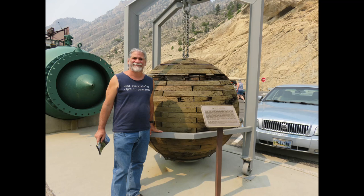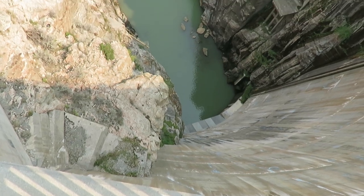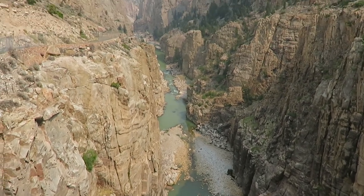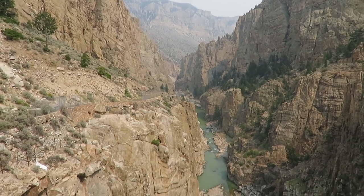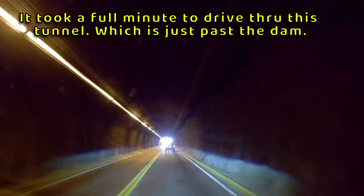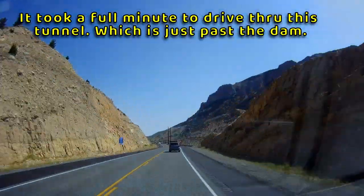That big wooden and concrete ball was used to plug the hydroelectric power water conduits so repairs could be made when required. This is a very long, skinny tunnel with big trucks and RVs going in both directions. Scary!